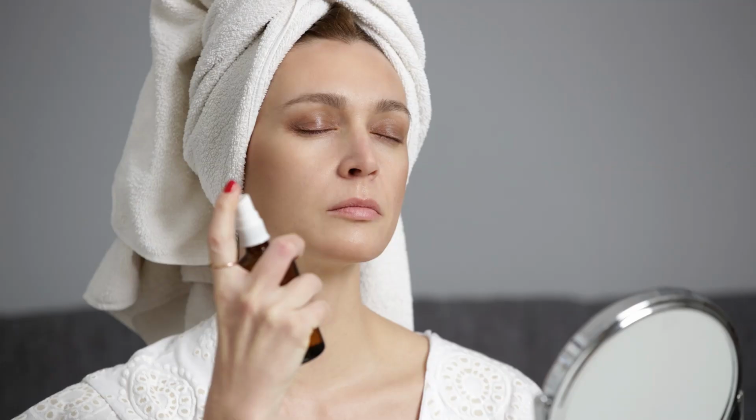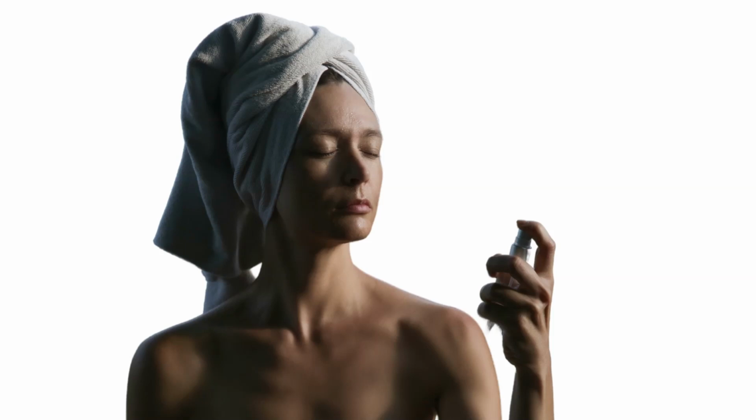Step 3. Spritz lightly. Hold the toner bottle about 8 to 10 inches away from your face. Close your eyes and gently spritz the toner over your face. You can also use a clean cotton pad to apply it if you prefer a more controlled application. Step 4. Massage in. After applying the toner, use your fingertips to lightly massage it into your skin. This helps in better absorption and enhances the calming effect of chamomile.